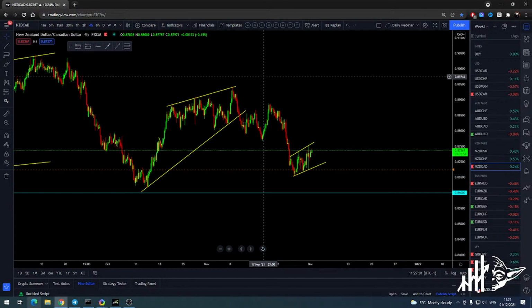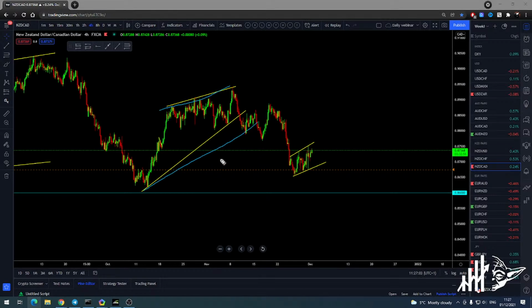New Zealand CAD, good chart. Okay, so if you see, this is the correction which has completed itself. There is the one expanded flat which is as well completed over there, and we are just pushing down. So what is our target, or what should we watch over there? Okay, we can clearly see that we are having the 4-hour correction over there, and these two go lower. Okay, so this will be our first target.